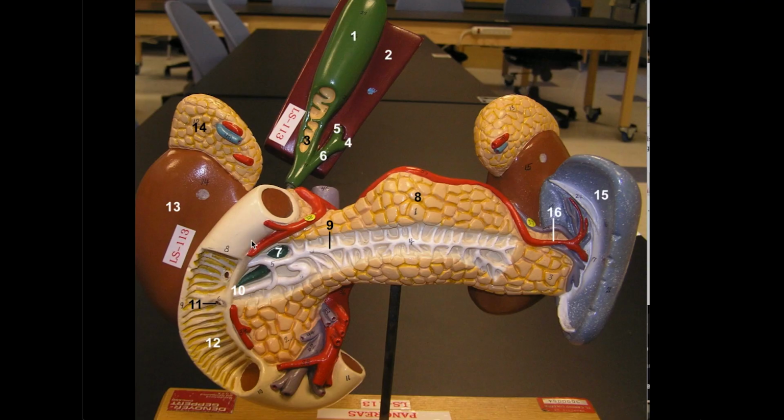So we may have a model similar to this. Here is the pancreas. This is the gallbladder up here. So the liver would be up here. So the main pancreatic duct would be the number 9 in this picture. And the common bile duct would be the number 7 here.